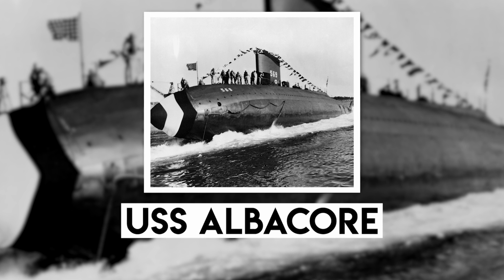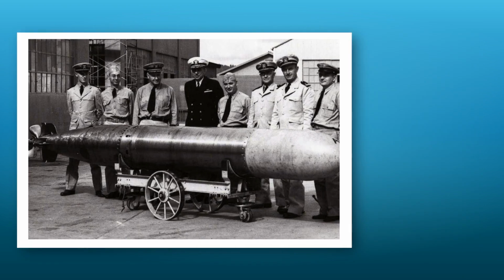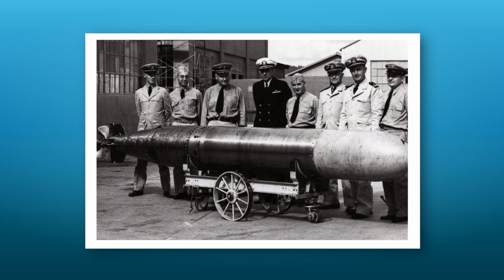While these submarines were hugely successful, they were armed with one of the most unreliable torpedoes of the Second World War. The Mark 14 torpedo was plagued with issues. It ran too deep, it didn't always explode, and worst of all, it sometimes ran in a circle back toward the submarine firing it.